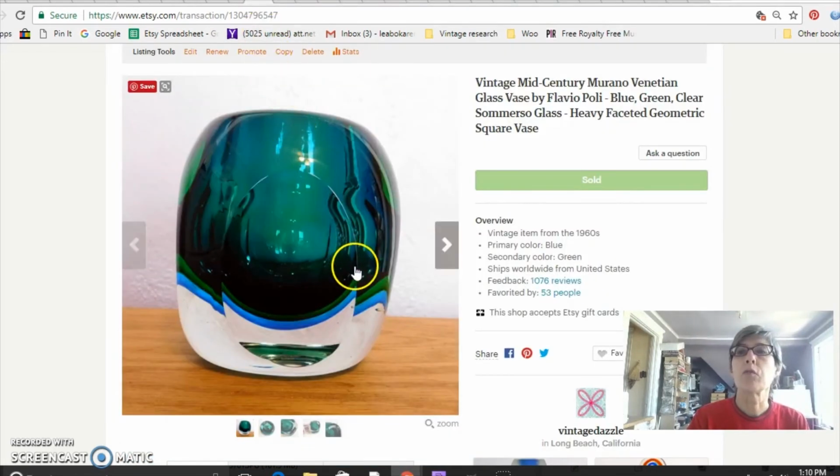This is a beautiful piece of Venetian glass by Flavio Poli. It's very distinctive looking. Even though it wasn't marked, you kind of can't miss it once you get a feel for what his stuff looks like. It's also called Sommerso glass because it has these layers. Very, very heavy. And I paid $18 for that at the flea market, and it sold for $95.